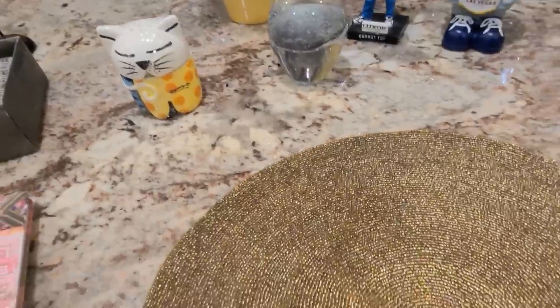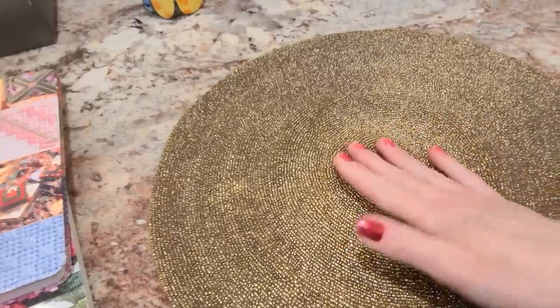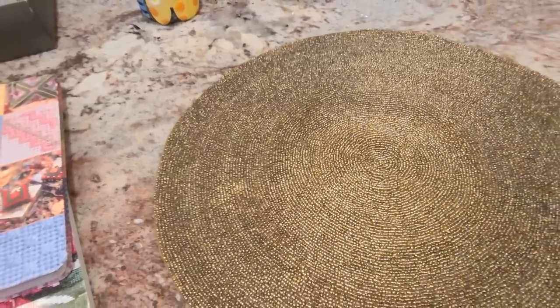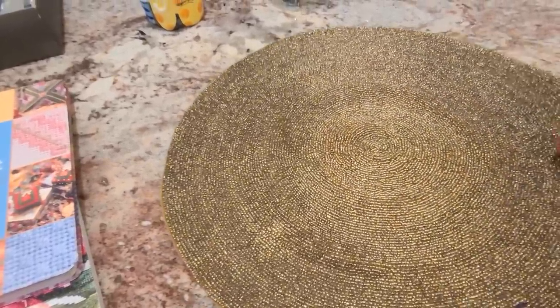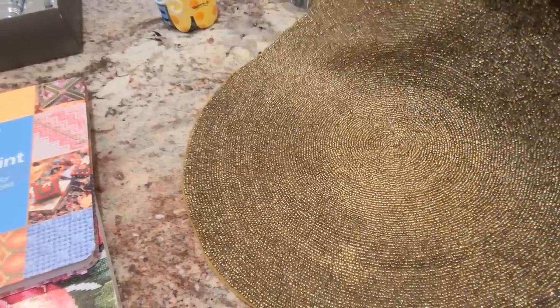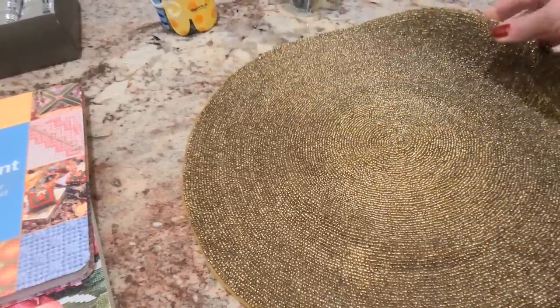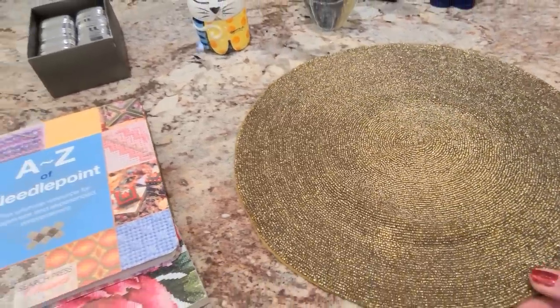Over here we have our beaded placemat, and I have a plan for this. I can't let you in on it yet because I don't know if the plan is going to go through, but I have the perfect use for this piece if everything falls into place.